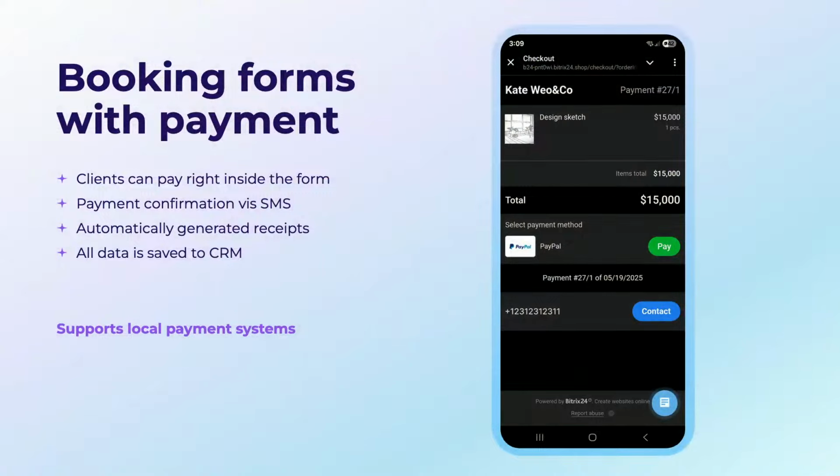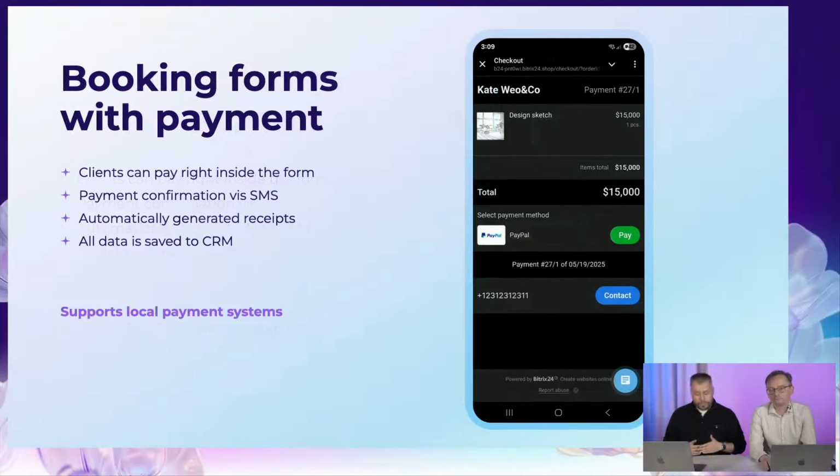Now let's talk about booking forms with payment. As we told you, it's a great feature that many businesses need. Because people can book for free, but in some businesses you need to pay upfront in order to reserve your space. All that is again going to be saved to your CRM. We support local payment systems. Again, it's a more polished scenario where you can make a booking and just pay upfront.